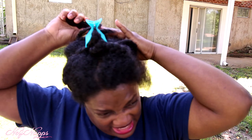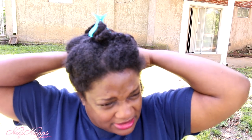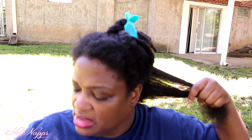Woo. So I try to make sure I have my hair all the way detangled before I go to the next section. That way I have the job complete. Each section complete as I go.